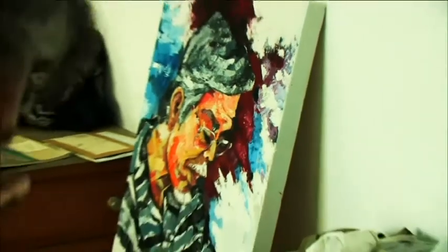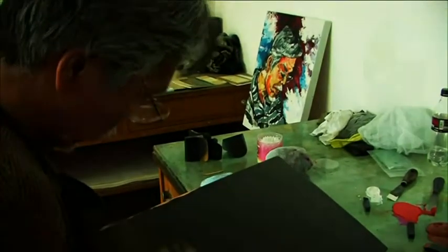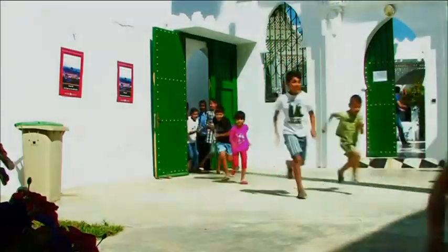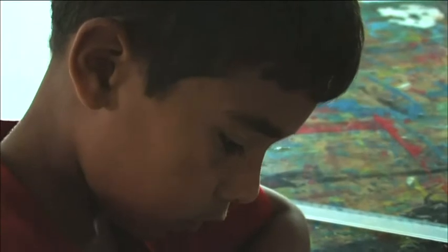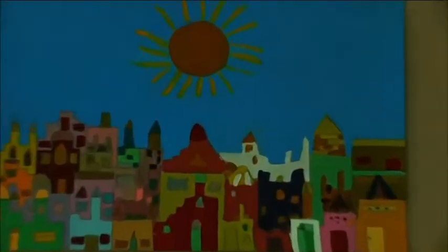The wall painting project started exactly in 1978 with eminent painters and children. And the purpose was to give people the sense that the town is beautiful. And we told them, because of art, it can be even more beautiful.